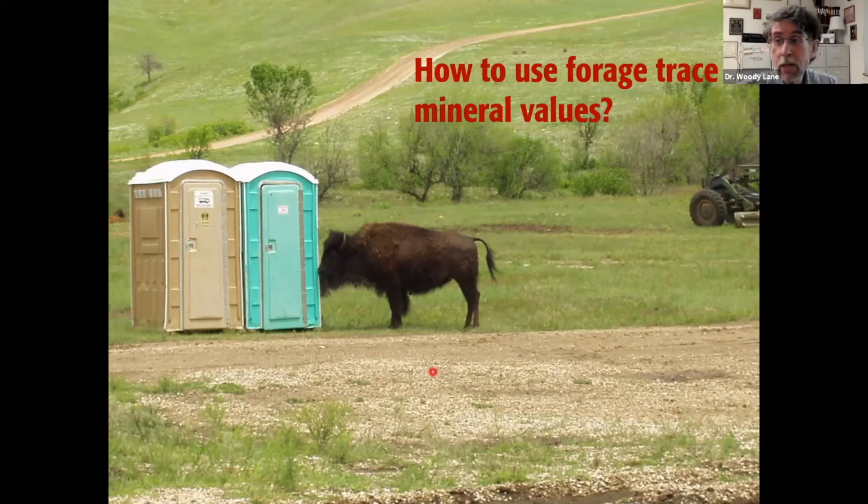So what I do when I get a forage test, I look for red flags, so keep that in mind. And then what I normally recommend is that people use a general mineral mix that's designed for the area. And it depends on the area, and everyone's going to be different. That's okay. But make sure the animals eat it.